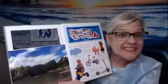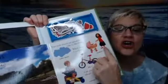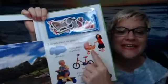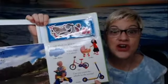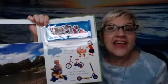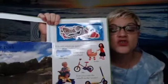Oh, these magnets keep sticking on me, guys. Sorry about that. Let me turn to another page. Okay, so here's a great one, an I see it page. So the story of this book is, I see a bike. I see girl push baby. I see scooter. And you don't even have to say the I see part. The story of this page is scooter.